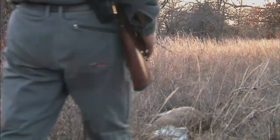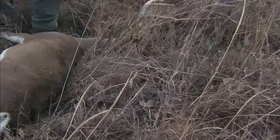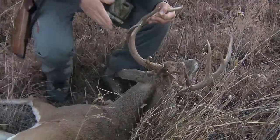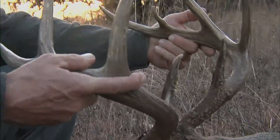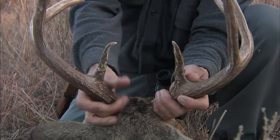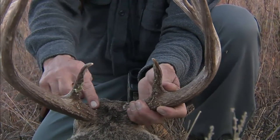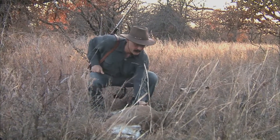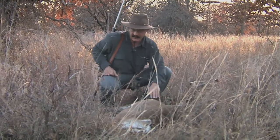Oh, that is a nice little buck. All right, through the boiler room. Oh, you are the guy. This has got to be the one he's describing. 5x4 nine pointer, that is just it. Better than average mass on him, nice brow tines. You are the very deer Shannon told me. What a guide, just like the doctor ordered. That is great. You are a super little deer in your prime, aren't you? You are gonna be some mighty fine, tasty venison.